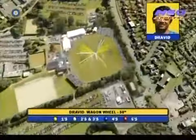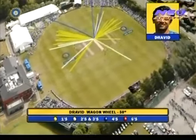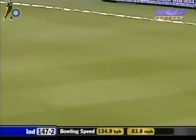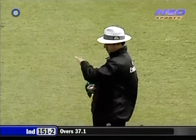Dravid, wagon wheel. Plenty of runs have come square through the off and on side. Hardly anything in front or straight through mid-off and mid-on. In fact, only one drive that's gone through mid-on. Now that's hit hard over mid-wicket. Hit it with a lot of power and a lot of authority.